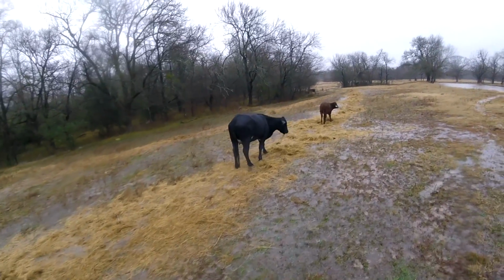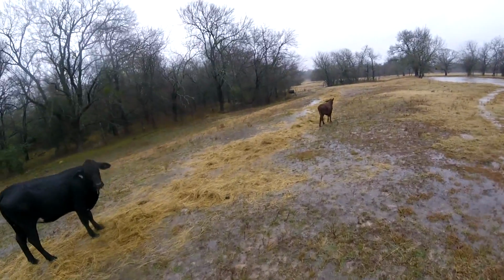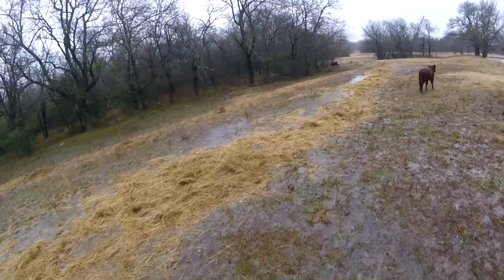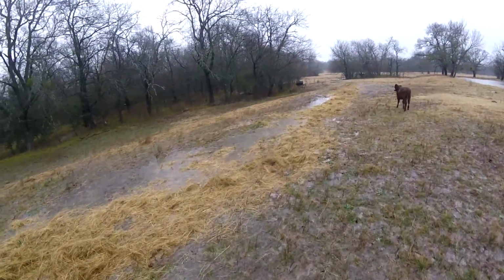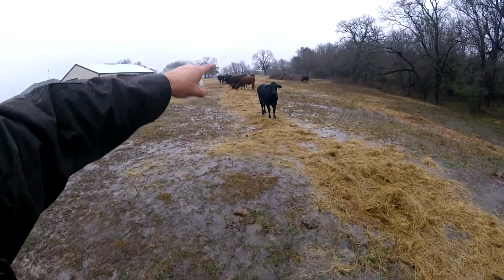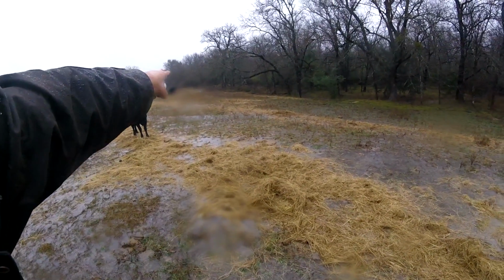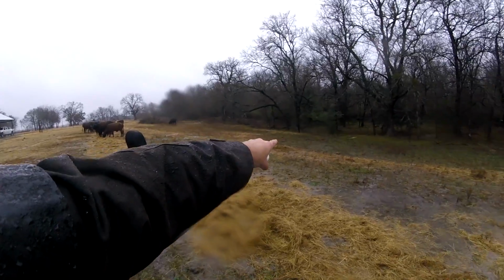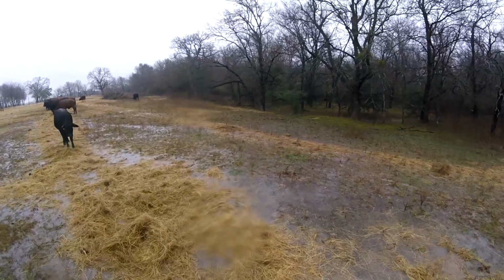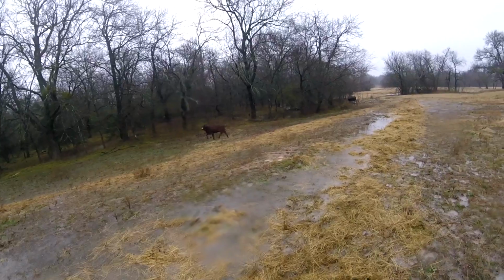I've noticed that they are cleaning up the unrolled hay pretty well. They'll leave it pretty much down to nothing by the time they get finished with this. So you can see I did one pass through here up to where the cows are, and then it came back around. You can see about where my finger is pointing, they've already cleaned that area up. That's about what it looks like when they get finished with it. This second line here, pretty sparse, and that's about what they leave.